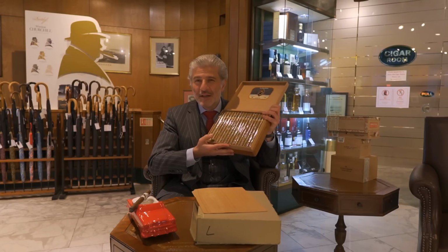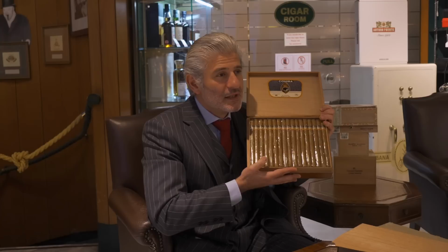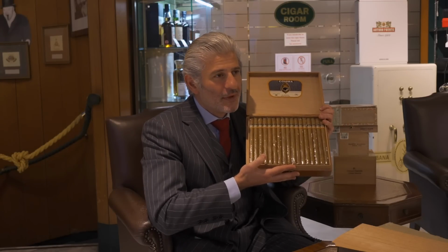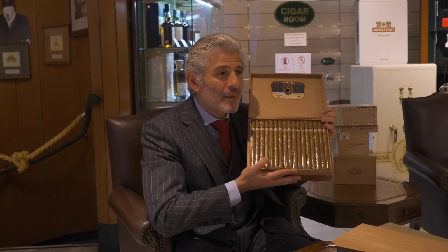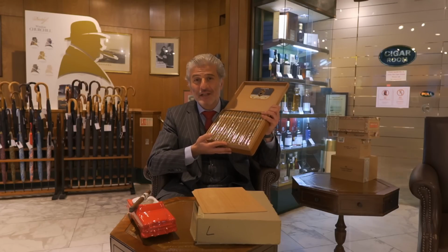I promise you they will smoke like a 15-year-old cigar perhaps. The cellophane does some extraordinary work on very aged cigars. It gives them a life way beyond what should be possible. And if you're lucky enough to come across or to have cellophane wrapped Cuban cigars in your collection, treasure them. It's about as good as it gets with the high-aged vintage cigars.